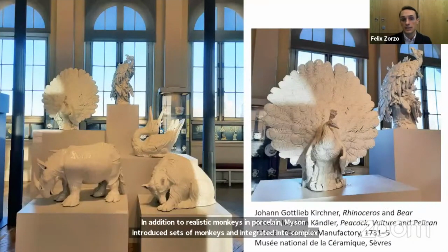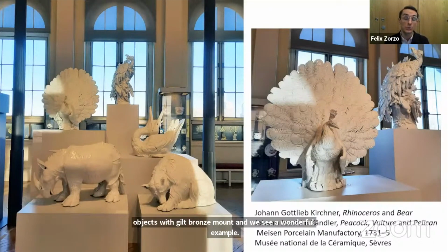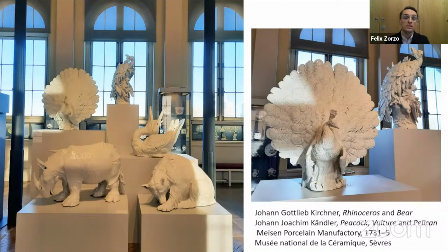We mentioned earlier Louis XIV's menagerie at Versailles, which was not an exception by any means, since collecting exotic animals was a well-established aristocratic pursuit. More exceptional was the creation of a porcelain menagerie, such as that created by Augustus the Strong at his Japanese palace in Dresden. Commissioned in 1733, Meissen sculptors Gottlieb Kirchner and Joachim Kändler modeled a staggering 650 large-scale animals.